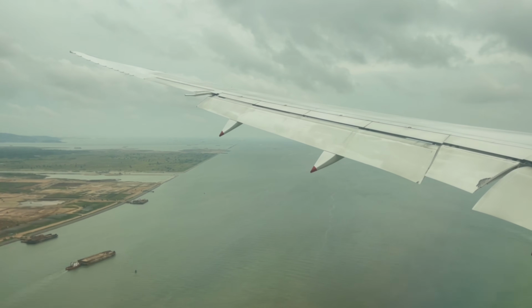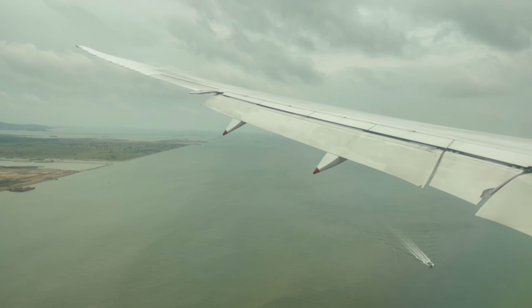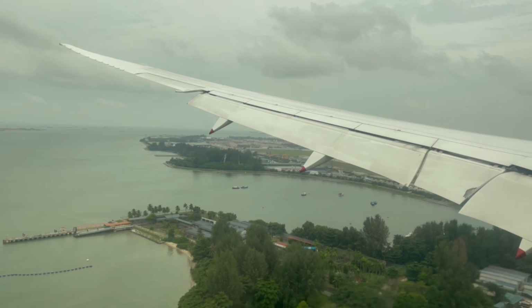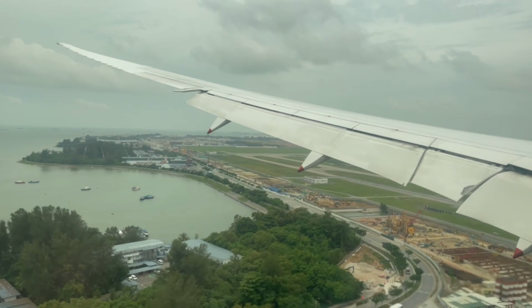In-flight entertainment was great. The whole flight along the journey was quite smooth, but obviously that's not something the airline can do. Otherwise, please enjoy the landing footage onto runway 20 Centre at Singapore Changi Airport, and I'll speak to you on the taxi and when we arrive to our gate, so please enjoy.